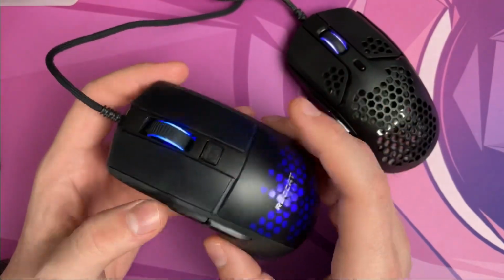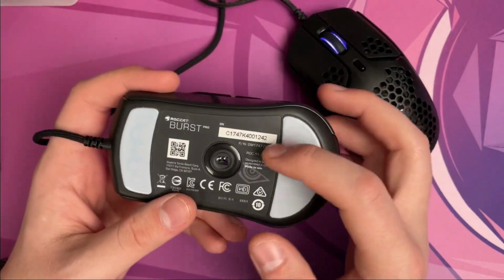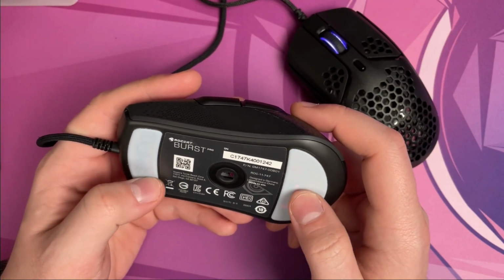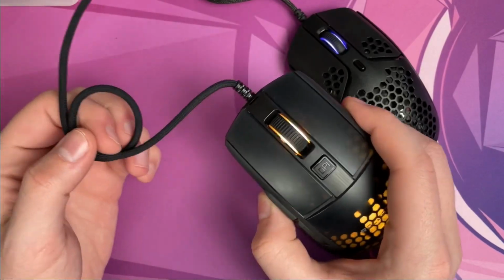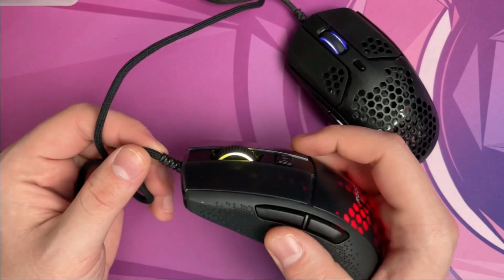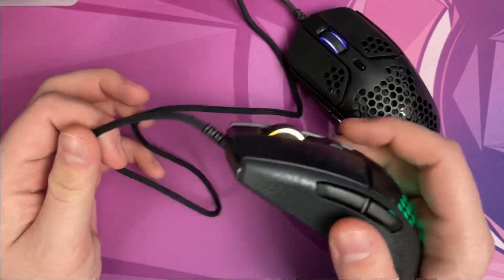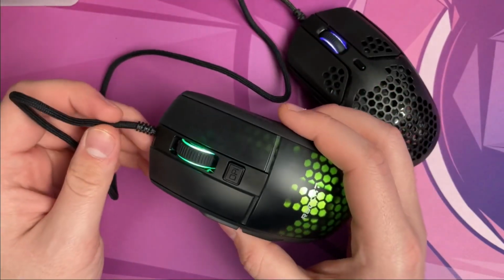The side buttons are fantastic. The scroll wheel's great. It has some of the best PTFE feet outside of the box right away, so it's not something that you do need to replace. The braided cable is actually a really good cable. It is one that I would suggest paracording if you are able to, but it's not going to kill you if you can't, as it is still very flexible and you can always grab a mouse bungee.